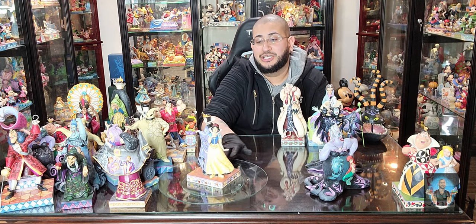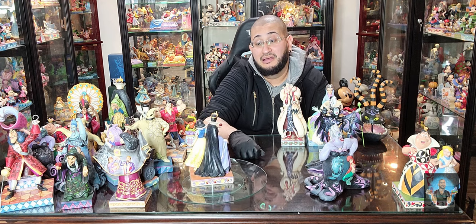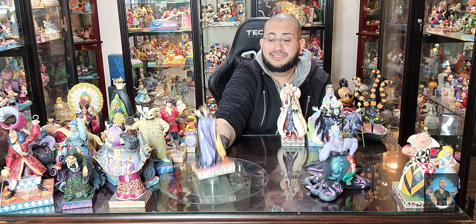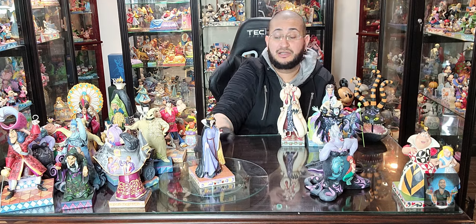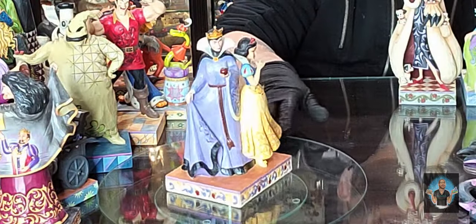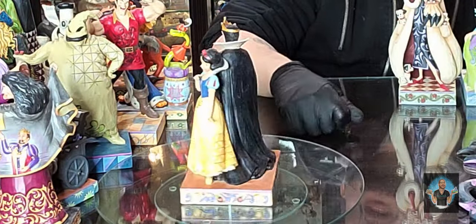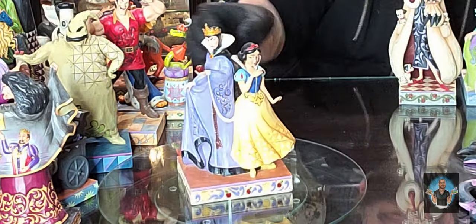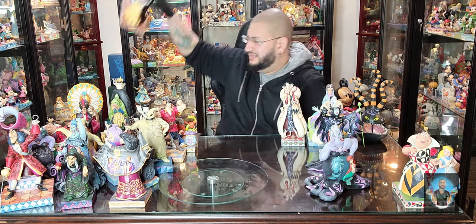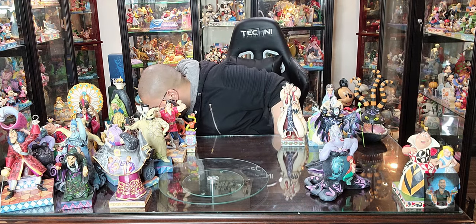So here we have Snow and the Evil Queen. I love this piece. The name on this one is Evil and Innocence. Again, these are brand new. They just launched late last year in fall 2020. You can still get your hands on this one, on any of these, and for the same retail value. These, I believe, retail for $60 each, if I'm not mistaken.